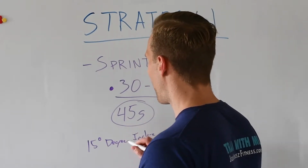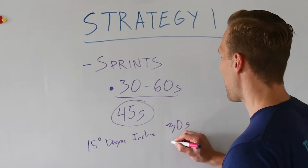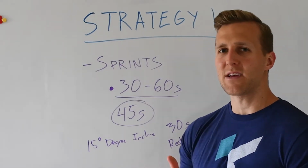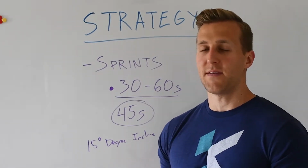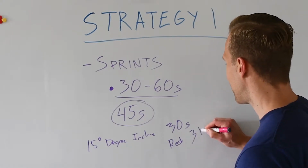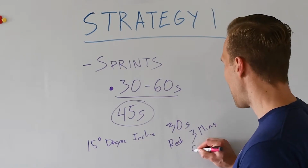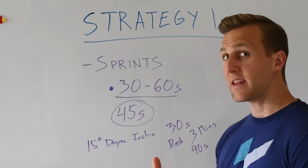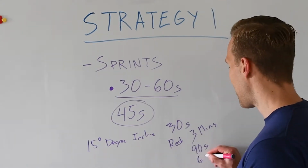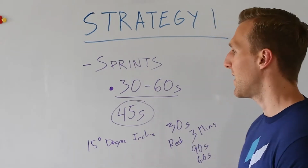And you're going to run for 30 seconds. Rest really depends on your level. If you're super deconditioned, rest can be all the way up to 3 minutes on this one. If you're more in shape, you can have it at 90 seconds. If you're really in shape and you really want to push yourself and you kind of want to die, 60 seconds is good. So that's one pretty effective way to do that.